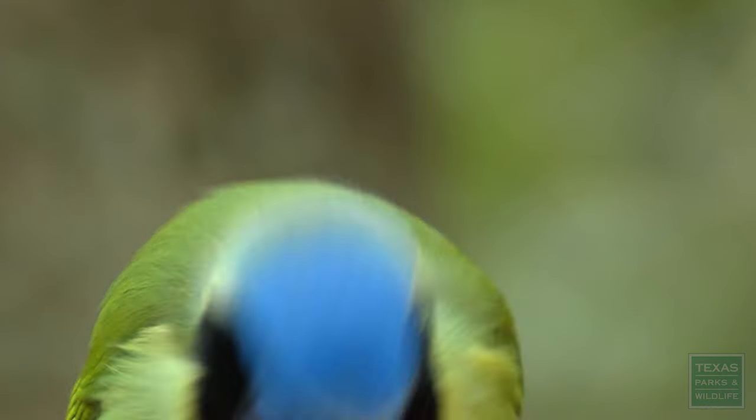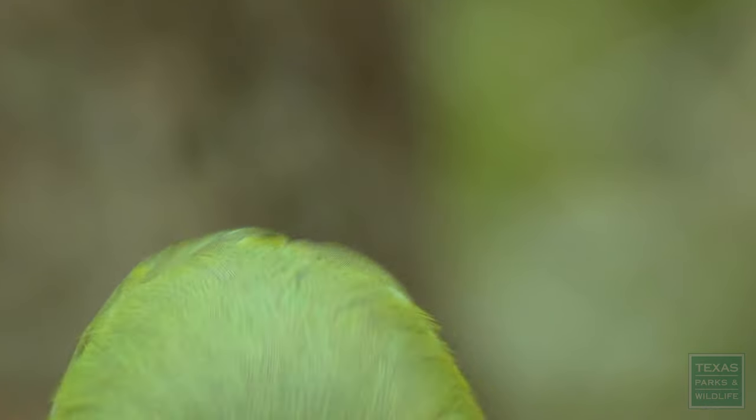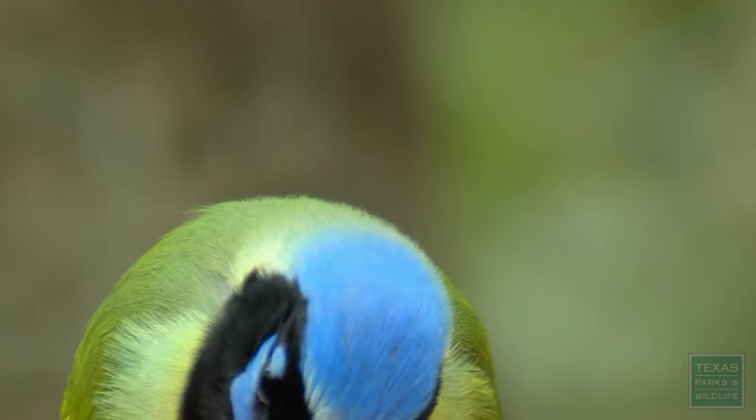My favorite probably is the green jay. I know that's kind of the hallmark of South Texas down here. Everybody will come from miles around just to see that bird. It's just cool. A lot of them are camouflaged or blending in, but that one really pops out.